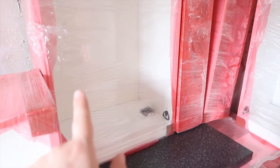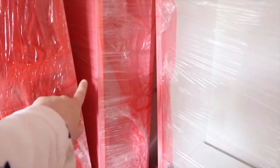That is going to be a glass fronted cupboard. This is my wine rack. This is a cupboard, a skinny cupboard. This is just a normal cupboard. I think that's going to be for plates. And yeah, that's going to be our food cupboard.